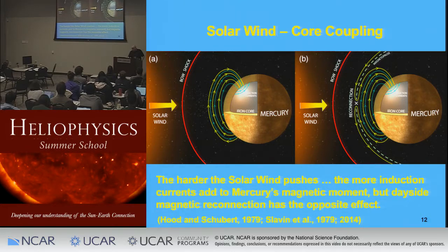So I told you earlier that the typical solar wind pressure at the Earth is 1 or 2 nanopascals. If we just think about Mercury at perihelion, which is 0.3 of an AU, it's about 0.5 at aphelion. But it's about an order of magnitude, or if you insist, a factor of 9, higher than what we have at the Earth. And indeed, the typical solar wind pressures that we see in the MESSENGER data are usually 10 to 15 nanopascals. And that's great.